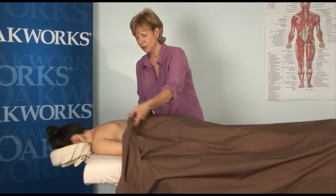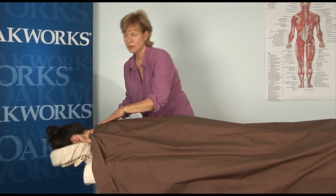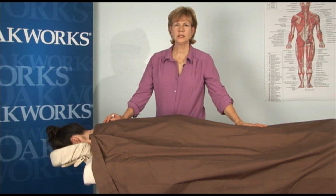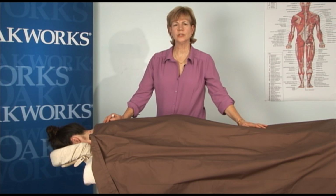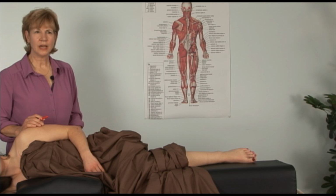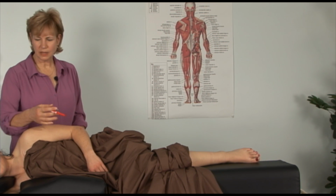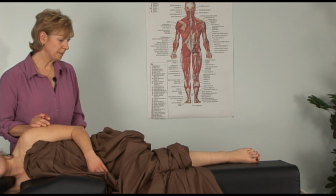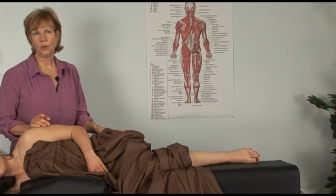Now what I'd like to do is to use the bolster system by Oakworks and have our client lie sideways in a side lying position so that we're able to see the last of the 2 points. It's helpful to have the person in a side lying position, and here I'm using the new system by Oakworks, the side lying bolster system, to treat the last 2 points.